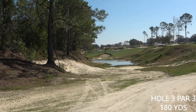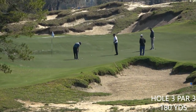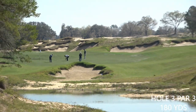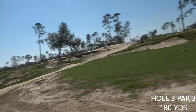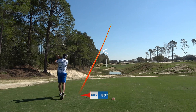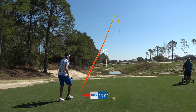All right, guys, par three, number three. Look at that slope. Gorgeous, gorgeous, gorgeous. Slope funnels in off the right. A little drifter. Yeah. Just want to putt.